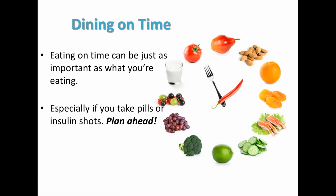So we've talked about how to make different selections, how to choose healthier options, things to avoid. We've talked about portion control and ways for you to shrink the amount that you're given. But the last thing that's equally important is the timing of your meals. When you have diabetes, it's important to eat regularly throughout the day, especially if you're taking any of the diabetes medications or insulin.